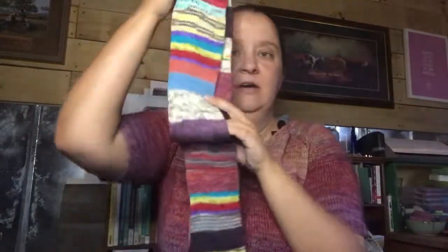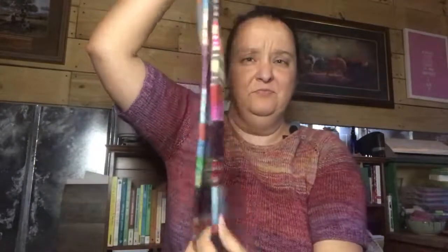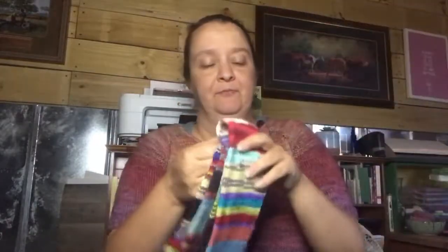Start off basically like a toe-up sock, but I have different ways of putting the colors together. Also, because it is worked in the round, there are no ends to worry about. I just secured them, and there's some information in the pattern on how to do that. And this one's really fun.